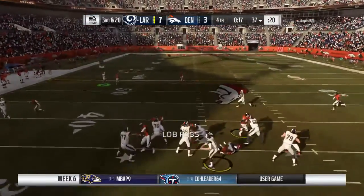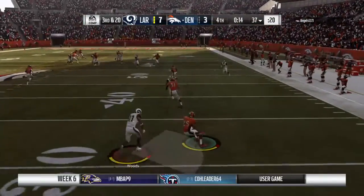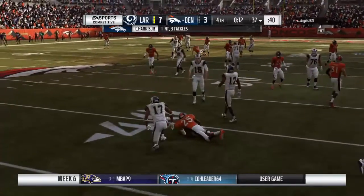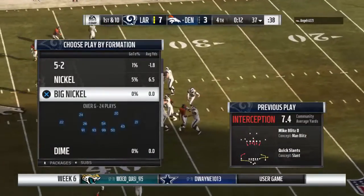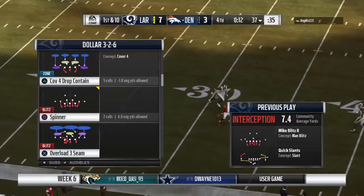Goff. And look at this. They get the turnover they needed. It's intercepted. It's Chris Harris with a pick. And his guys are going to get the football at the 37-yard line. Looking for Woods that time.